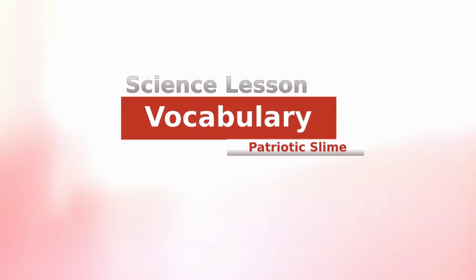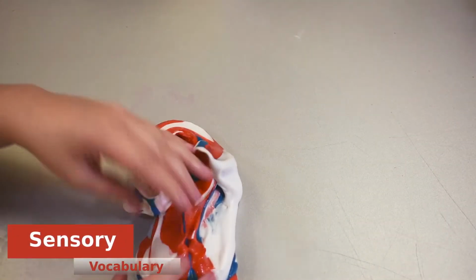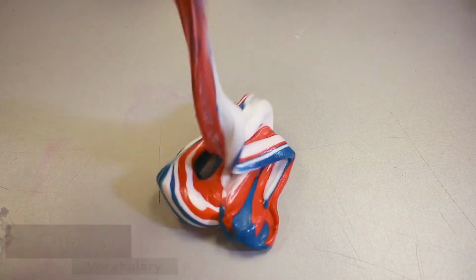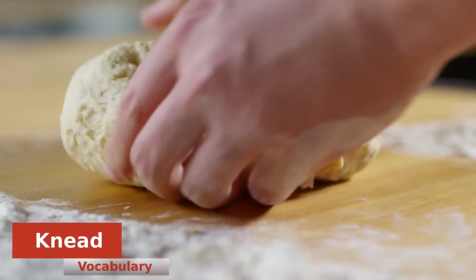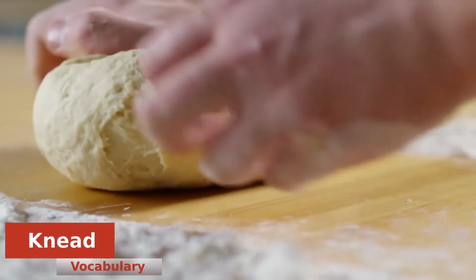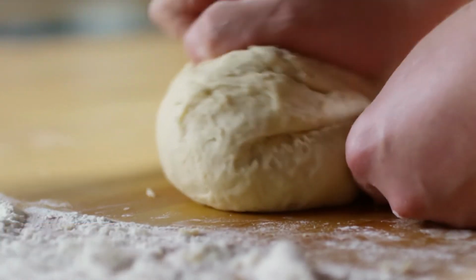Here's some vocabulary that relates to today's lesson. The word sensory is of or pertaining to your senses. When you're playing with the slime, your sense of touch will be very engaged. To knead is to mix by pressing, folding, and pulling, particularly with your hands. Today, as you're mixing the slime together, you'll be kneading it with your hands.